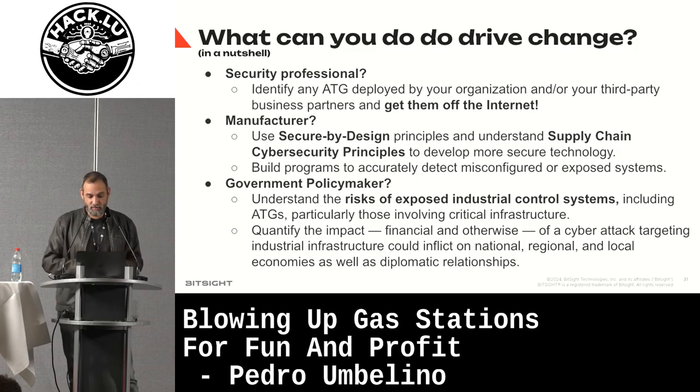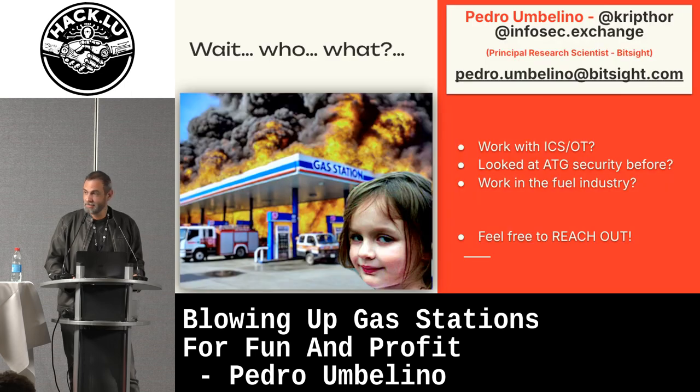And if you're a policymaker, you should understand that there are risks. You should quantify the impact, the financial impact. Usually money makes things move. So if you have a clear understanding of the potential risk and financial impact of those things, maybe you can start to legislate and make change happen. And that's it.